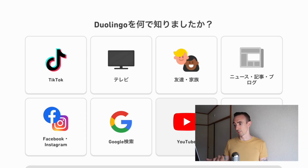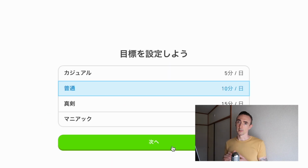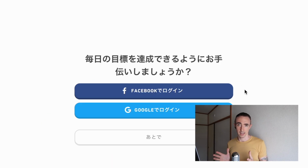Then it's going to ask you some setup questions, which we'll just skip through. Then it will come to a screen where it asks you to create an account. If you just want to get started, you can just click on later. But Duolingo works a bit like a video game. You have different levels, and to save your progress, you'll need to create an account. But at the beginning, you can just skip that, see if you like it, try a few levels, and then later you can create an account to save your progress.